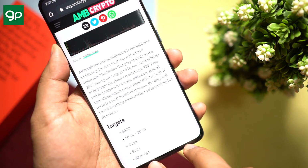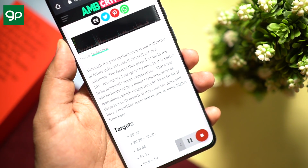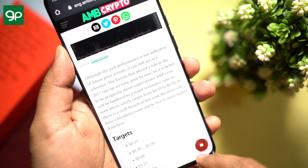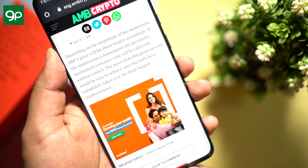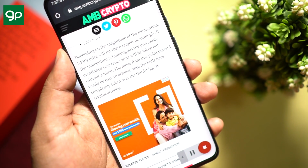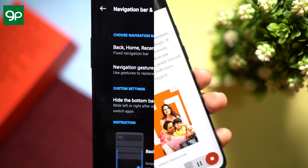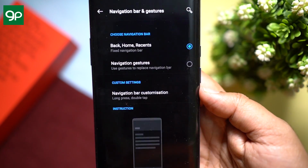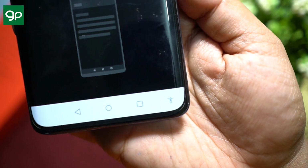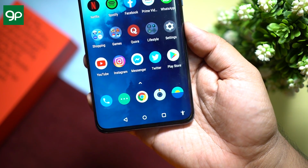Now instead of selecting the text, you can also just tap on a paragraph and the phone will read it out to you. So if you receive a really long email, a message, or are just reading on web pages, you can just make the phone read out the message to you and you can do other tasks as you wish. Now if you switch from navigation gestures to the fixed navigation bar, a small icon pops up at the right bottom corner which works as the select to speak option.